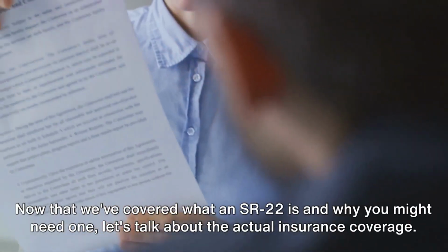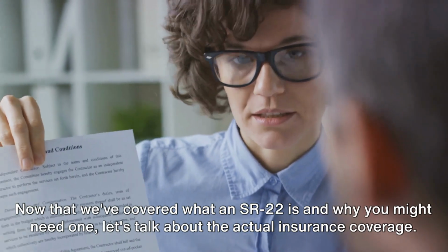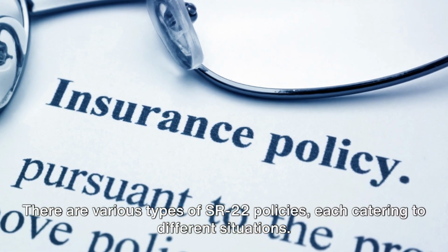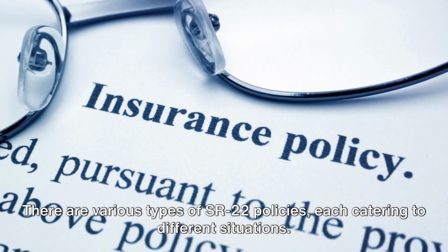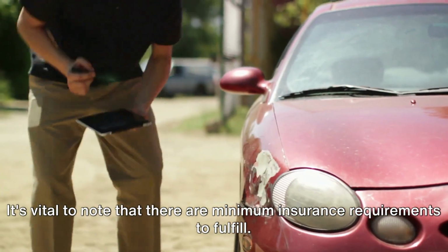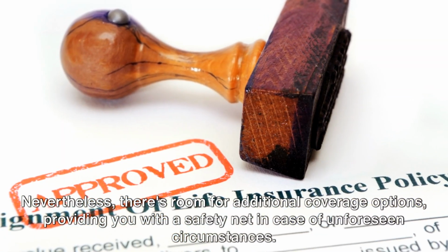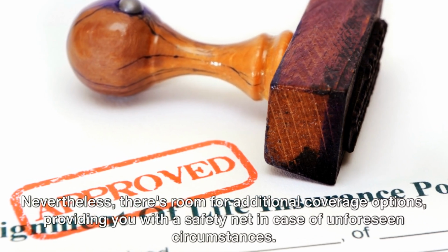Now that we've covered what an SR22 is and why you might need one, let's talk about the actual insurance coverage. There are various types of SR22 policies, each catering to different situations. It's vital to note that there are minimum insurance requirements to fulfill. Nevertheless, there's room for additional coverage options, providing you with a safety net in case of unforeseen circumstances. And remember, choosing an insurance provider is more than just comparing rates. It's about finding a company that supports your needs. Choosing the right coverage for you is a crucial step in the SR22 process.